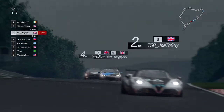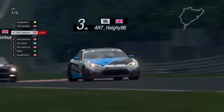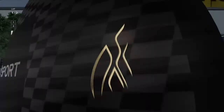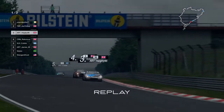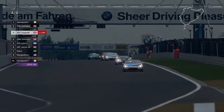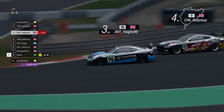Hagee making a move on Retorius. They are up to third place. Getting that done on the straight. Oh, on the grass. Couldn't settle the car quite easily. Though they managed to get that stopped quite nicely. Here it was again then. Just getting the overlap. Better speed. Probably had a bit of slipstream to help out as well in that circumstance. After one lap, it is Quinners in the lead, as he qualified, it is Joe in second, and it's Hagee third.